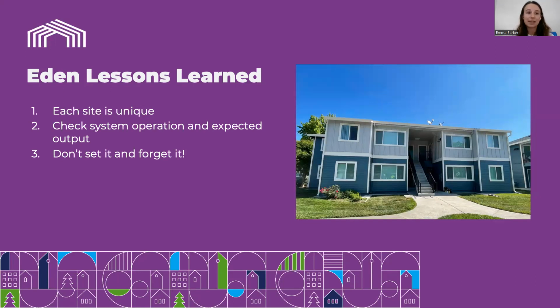The second is checking the operation and the output, and making sure that they are performing as expected. In the past, we've had issues with PG&E not issuing credits for months after installation, and still having to try to sort that out on projects.